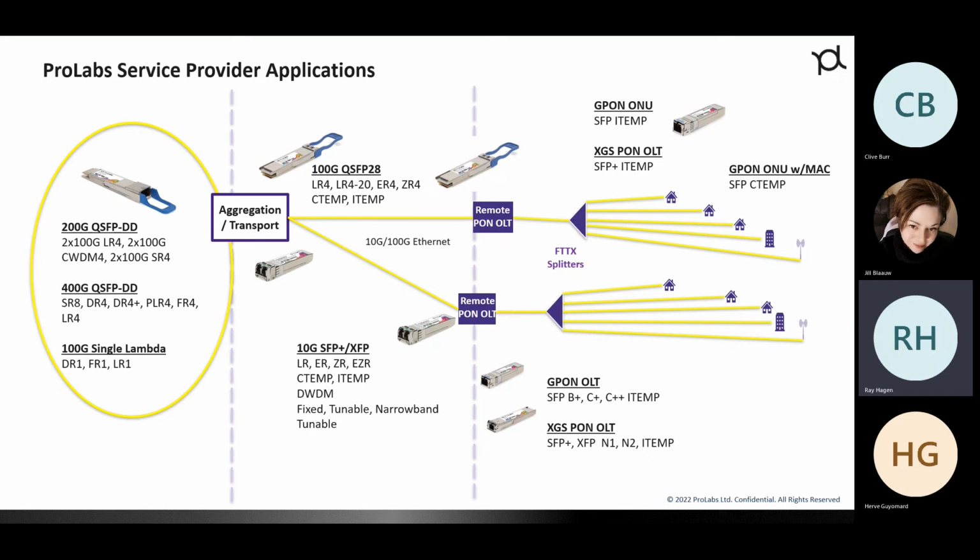So just a little commentary there on the importance of using iTemp in that remote type environment. Now in the core, we're seeing a lot of 200 gig, 400 gig, other sorts of products there. We'll get into those a little bit later in the presentation.